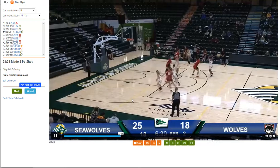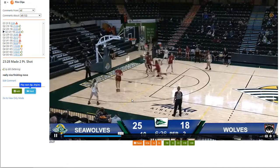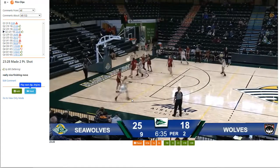Next one, I just like this finishing move. Into a crossover in front of the big, slow motion, finish. Just beautiful basketball.